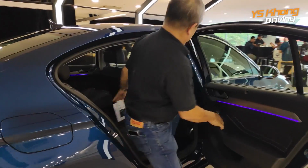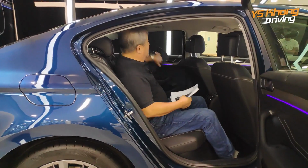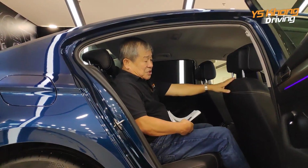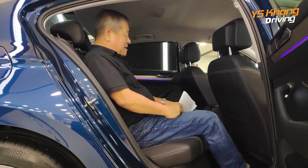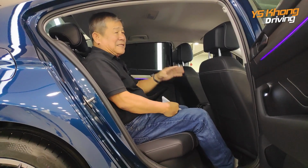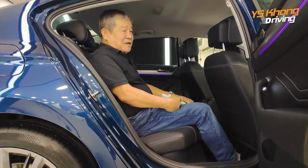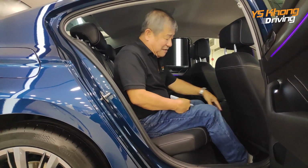Because this is an executive car, we start by looking at the back. I don't know what the position of the front seat is like, but I'm sitting at the back here. I'm 5 feet 4.5, or 1.6 something meters, and there is still plenty of room. So if you're 2 meters and above or 1.8, there's plenty of space.